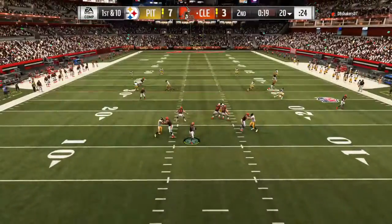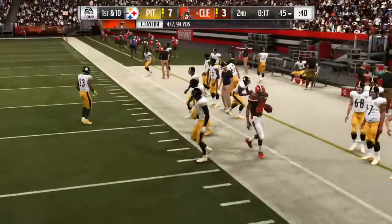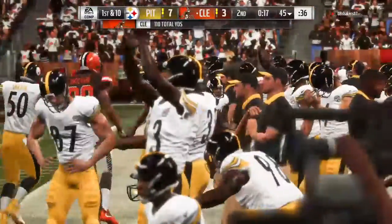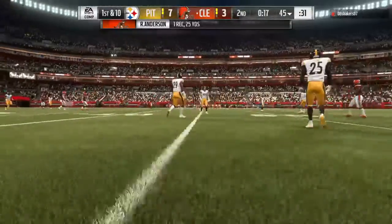Throwing now, Taylor on first down. Got his man, Robbie Anderson. And he's going to be out up around the 45-yard line. A really nice gain of 25 yards. He's been the forgotten man in this first half. Not a guy you want to forget.